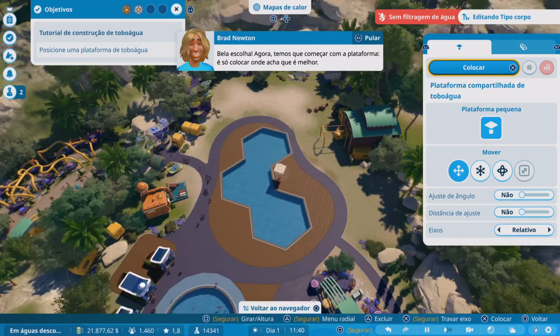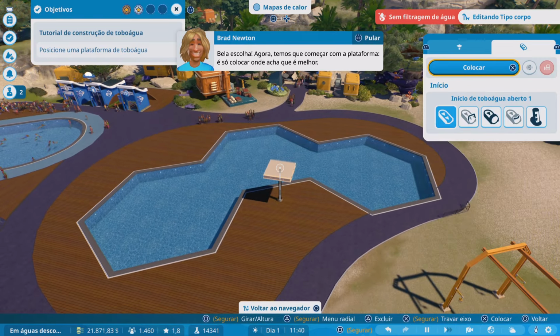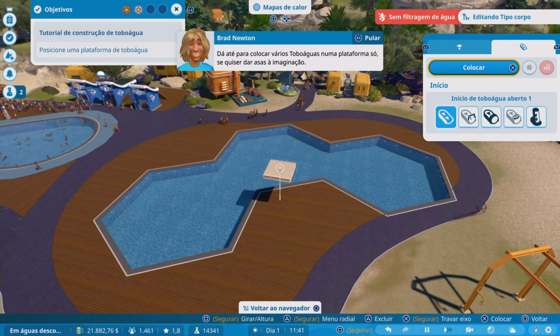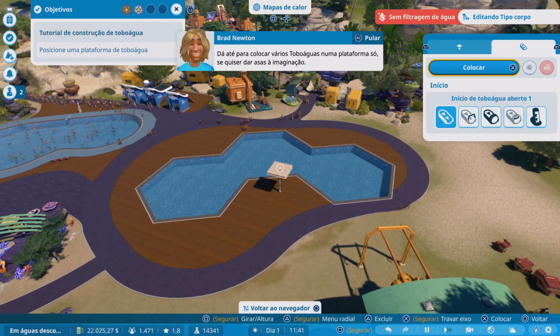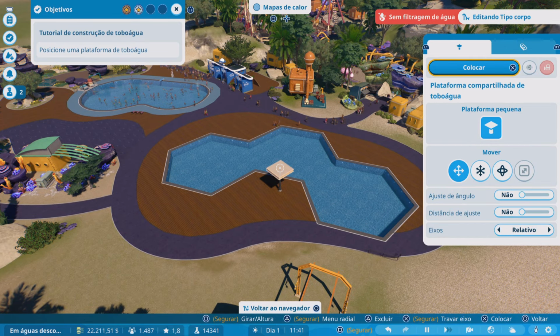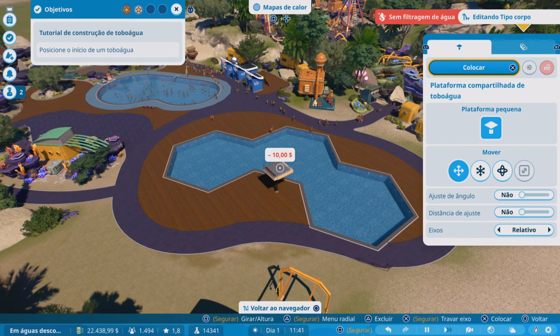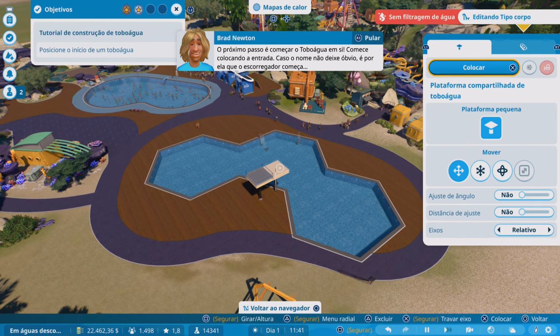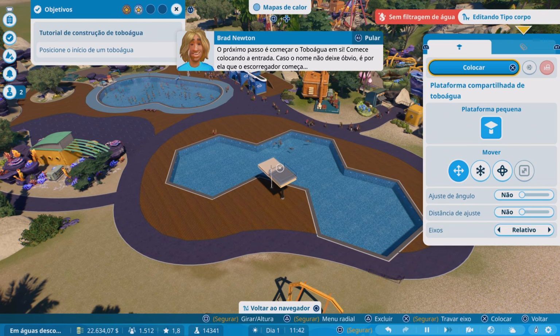Sweet choice! Now, we need to start with the platform. Simply place it down where you think is best. You can also attach multiple flumes to a platform, if you're feeling adventurous. The next step is to start building the flume itself. Start by placing the flume entrance. This is where the slide will start, in case it wasn't obvious.